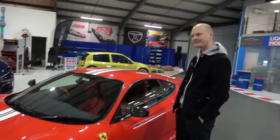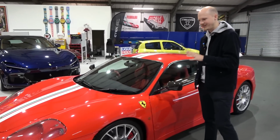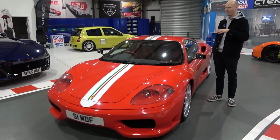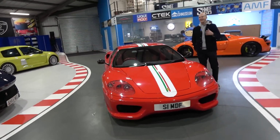So come on then, talk us through this. Red, painted stripe. Yeah, so of course, let's start at the beginning. 2004, Ferrari 360 Challenge Stradale. I could probably bore everyone with what this car is, what it's about. Do it, because I know how special it is to you. You've got to hear it from you.